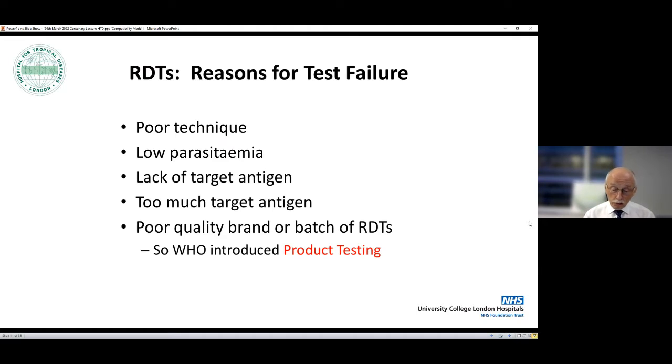Now, RDTs can fail. Why can they fail? Well, poor technique. I've given this to travel medicine experts to do and watch them mess up the test and not be able to get a result. So it's not as easy as you might think. You need good training. Low parasitemia, remember 20 for a blood film, 200 for a dipstick in terms of parasitemia. The antigen isn't there, and we'll come to that, or there's too much of it. And then finally, it's a poor quality product.